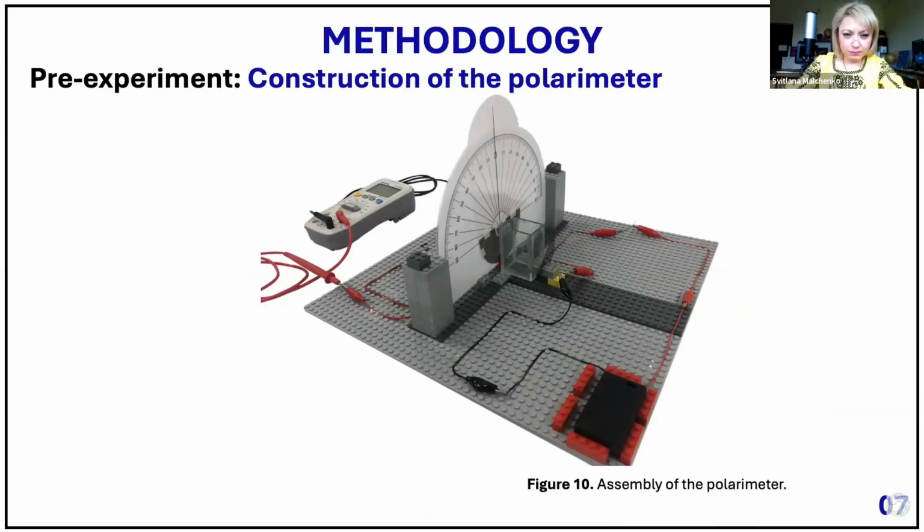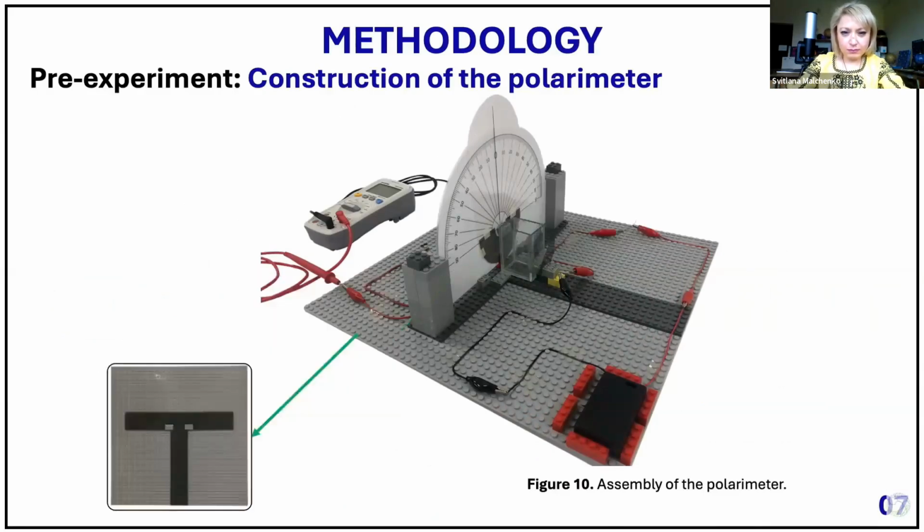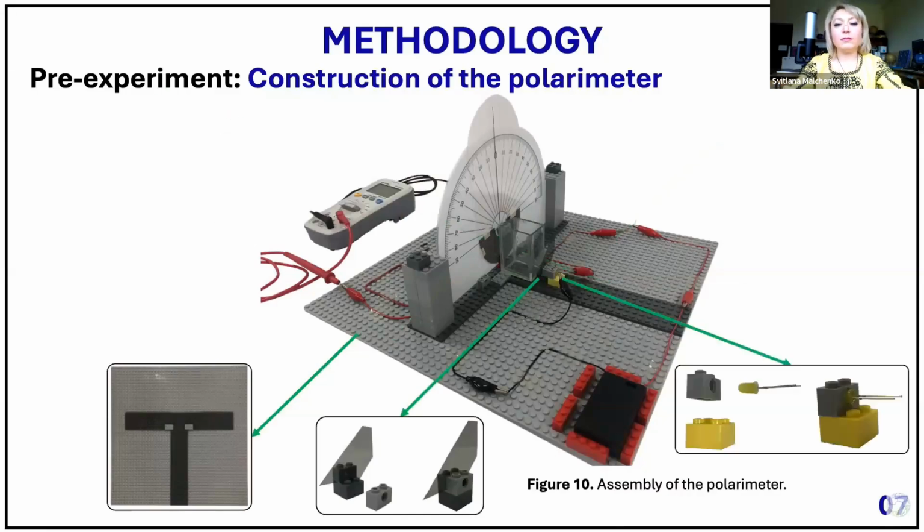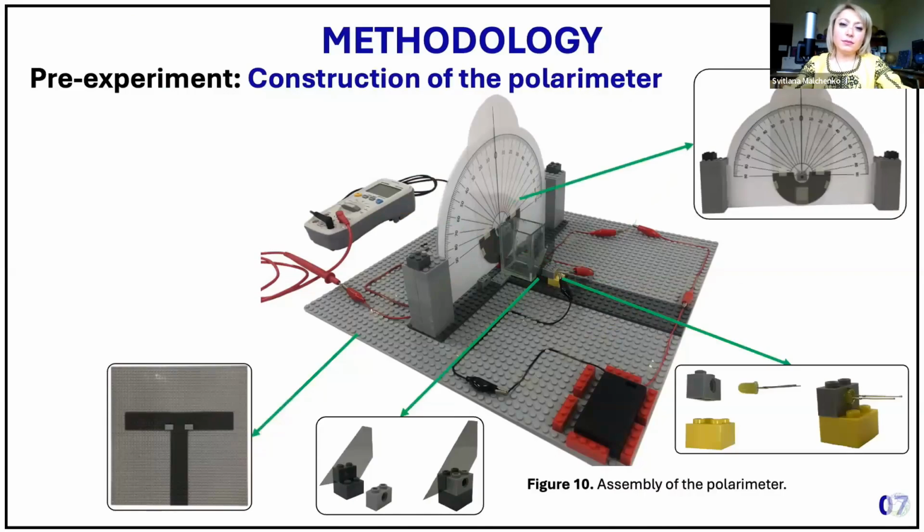The polarimeter was assembled with the aid of Lego bricks. For the base of the instrument, 4 6x16 Lego plates were connected. The fixed polarizing film was sandwiched between two Lego bricks. The LED light source was held using a 2x1 brick. The protractor was supported with 4x2 and 2x2 bricks.